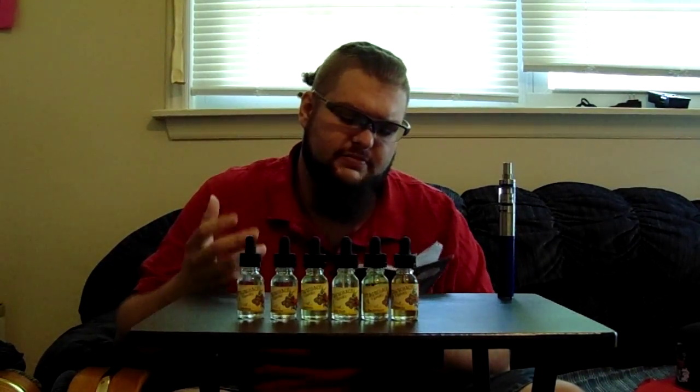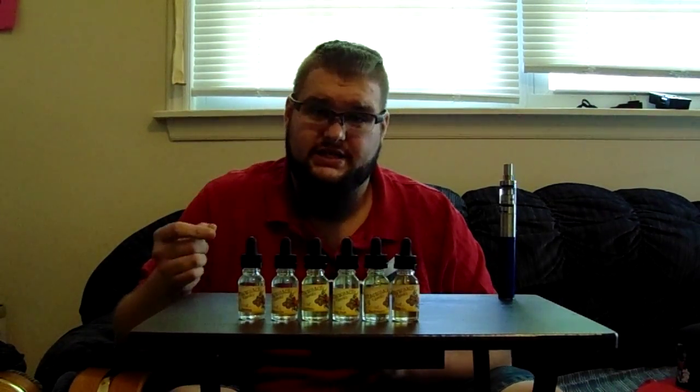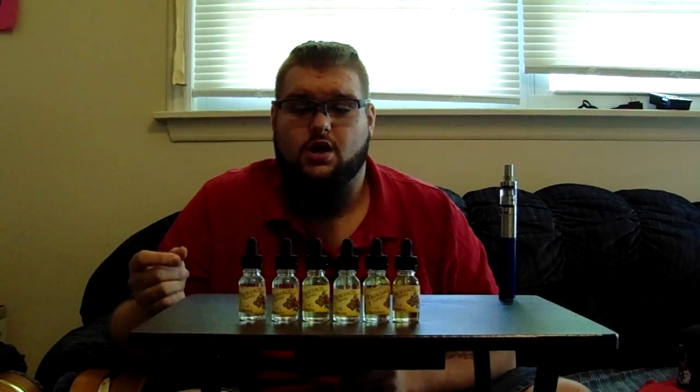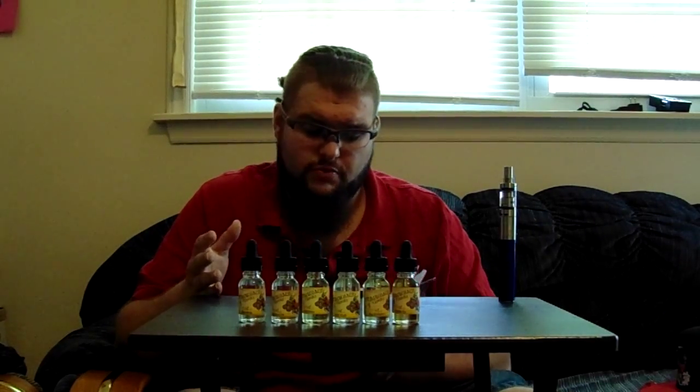Open up the bottle. It smells like a watermelon Jolly Rancher. It tasted like a watermelon Jolly Rancher. In that bottle, at least, the nicotine didn't affect the flavor too much. I could really taste it.